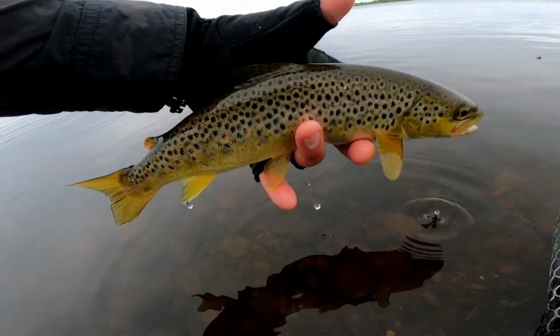Yes, Gordy. Yes, about bloody time one of us got something. Oh, that's a nice little trout, that. There for you, mate. Oh, what a lovely wee fishy. What a bonny fishy, that. What a chunker. What was that one on?